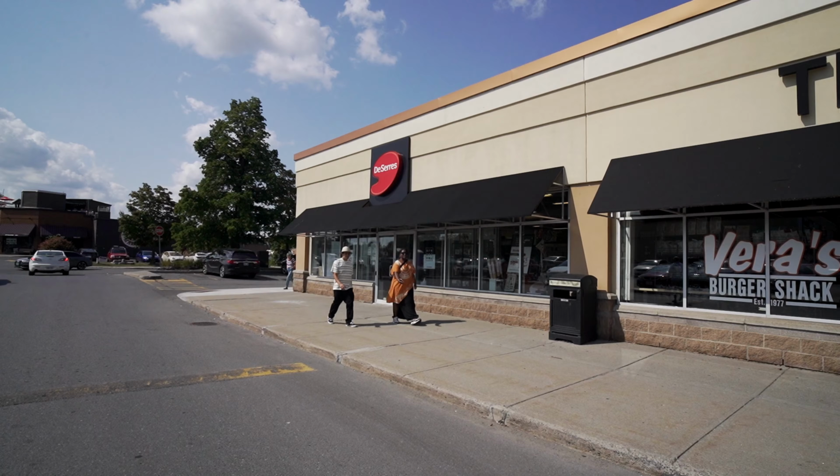Today we are checking out Vera's Burger Shack. It's in Bell's Corners, right there at the Butchery. Basically, a whole bunch of people have been telling me about this place, and I had to check it out because it's at a butcher.